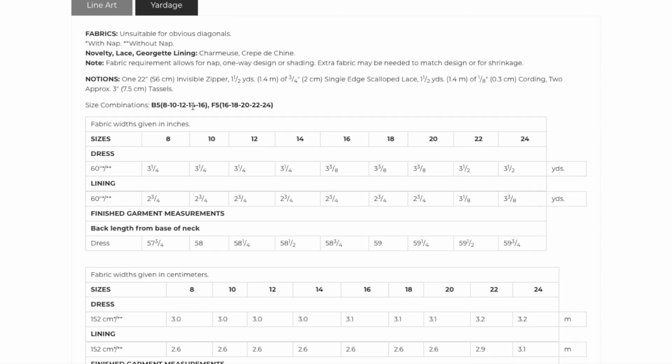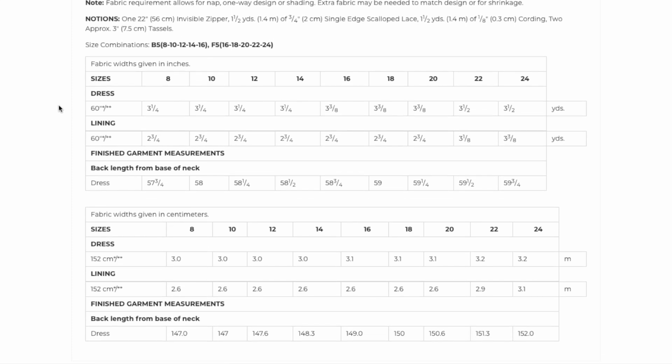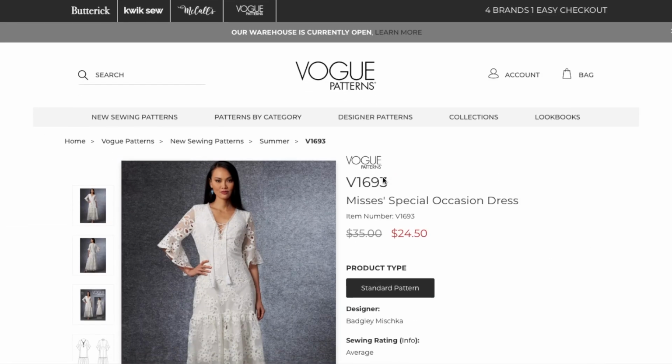And then the sizing is 8 to 16, and then 16 to 24. I feel like that's different for Vogue too. Am I right? I don't remember if the 16s overlap. I thought it was always the 14s, but maybe I'm just thinking of McCall's. Anyways, then here's your fabric requirements, and they're only giving us the finished garment measurements, the length. They're only giving us the length here. Okay.